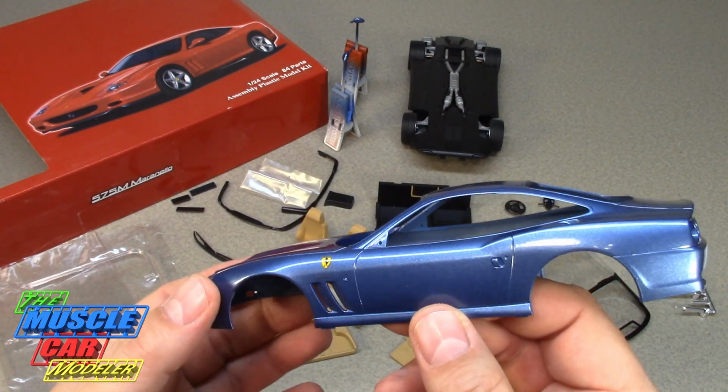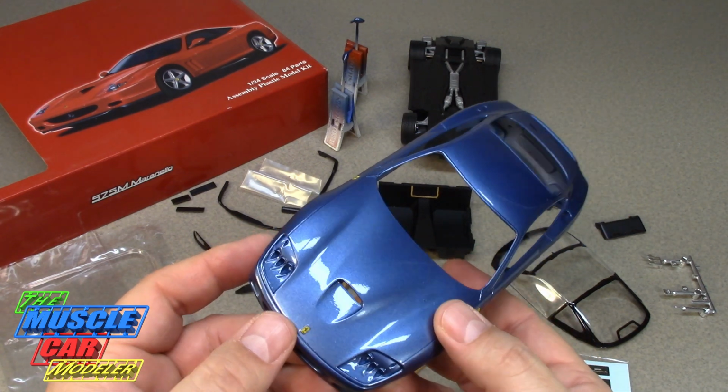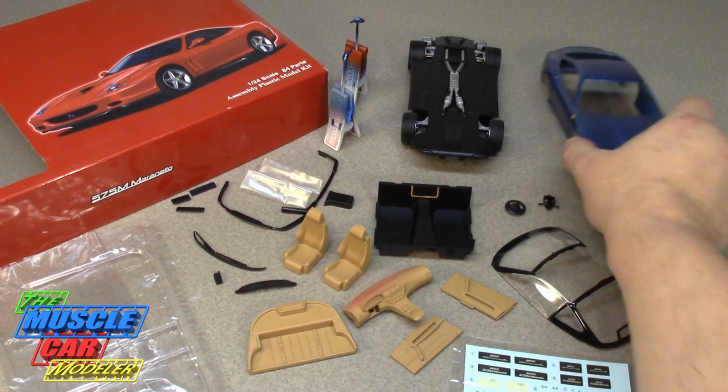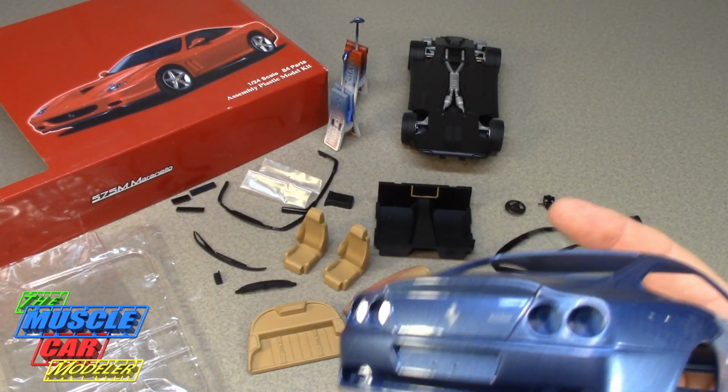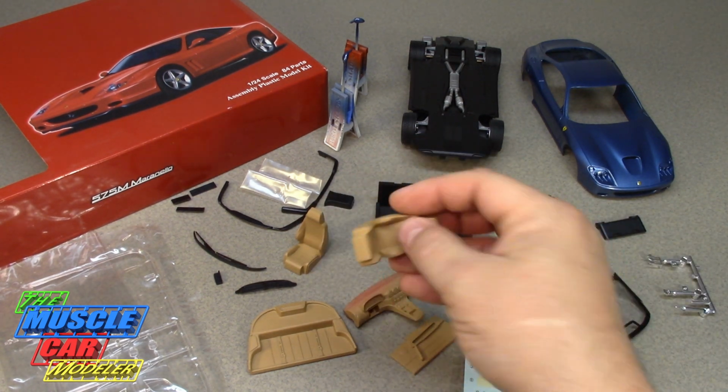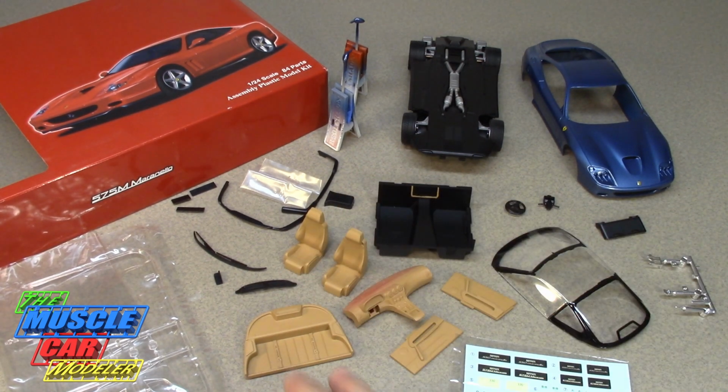But this one I just kept looking at, going, you know what, it's a quick, easy one. I should be able to build it quickly. So I started it and got it going. I'm enjoying it, and it's going fairly quickly. And I shot the interior tan. It's a pretty simple interior.